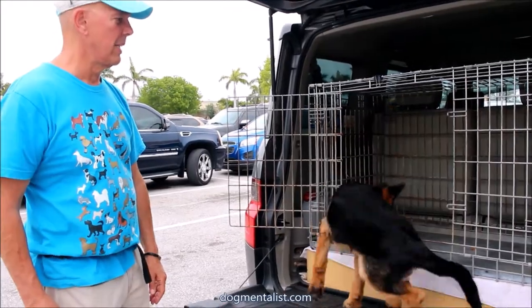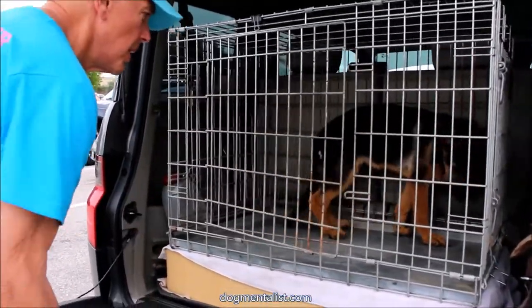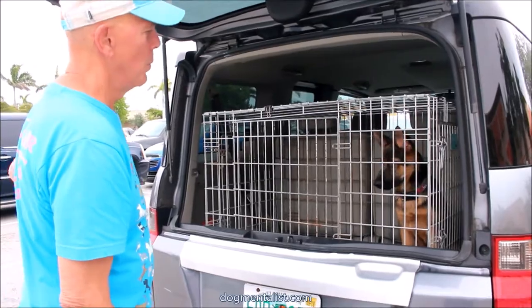There's the treat in the crate. There she goes. She knows the door will close. It's a treat, but it works. And it works in a positive way. And then, one last treat.